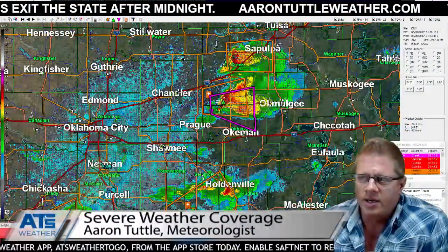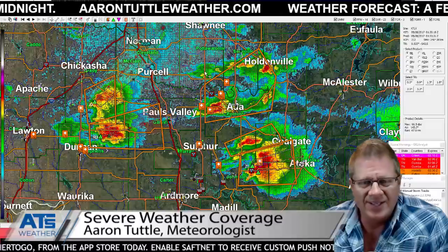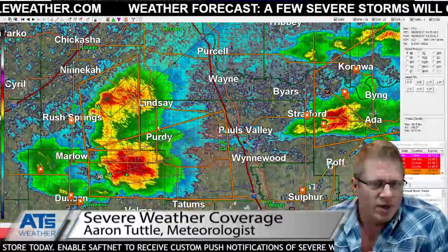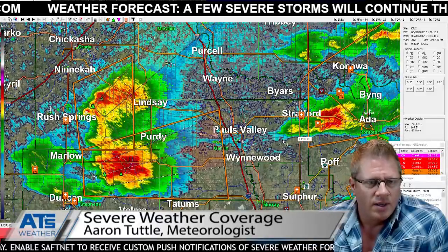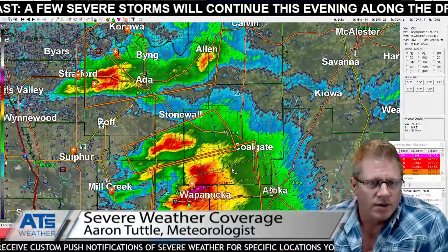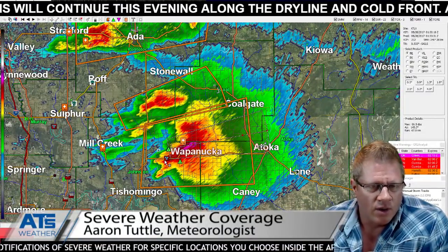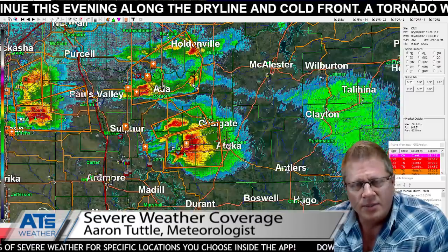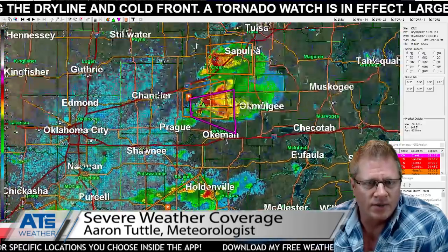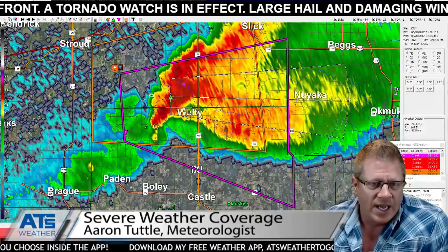So this is the radar down here in southern Oklahoma, which shows a few storms continue, well south of the metro. This would be a couple over here west of Pauls Valley, Lindsay, Purdy, and a group of showers and storms here, a lot weaker, here in southeastern Oklahoma. This one here around Tishomingo had a tornado warning on it also earlier, but I've been watching it behind the scenes and it never produced one. It had a couple of weak funnels and a couple of wall clouds, and that was it, and it's already dying out.